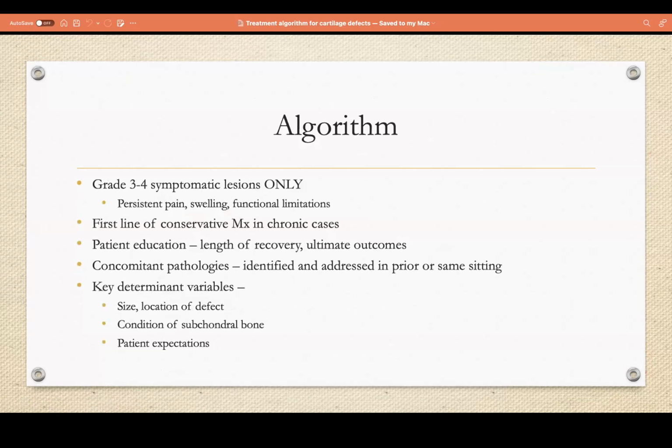So moving on to the algorithm. So as discussed at first, the aim of cartilage surgery is only to address symptomatic grade 3 and grade 4 defects.